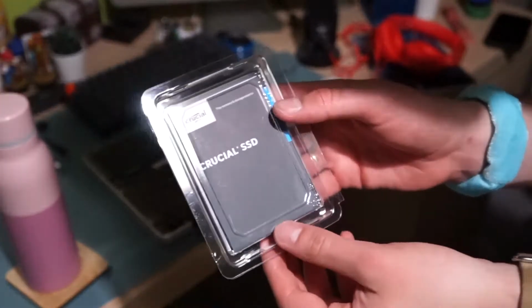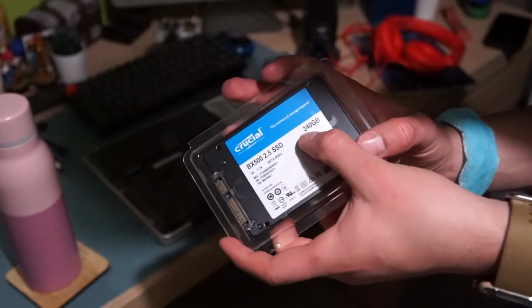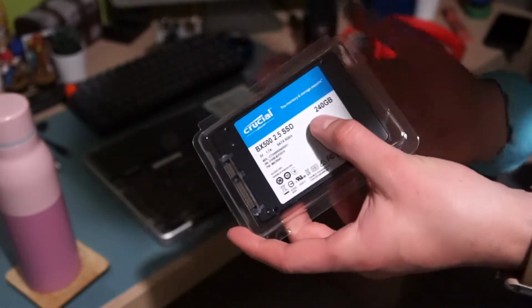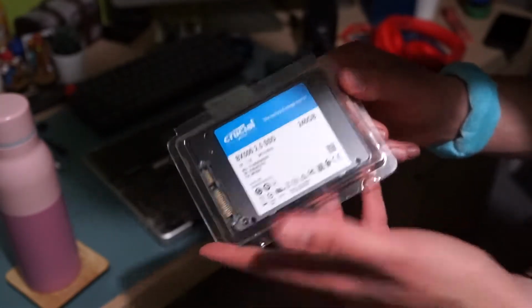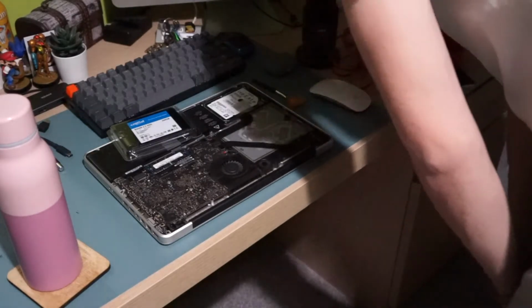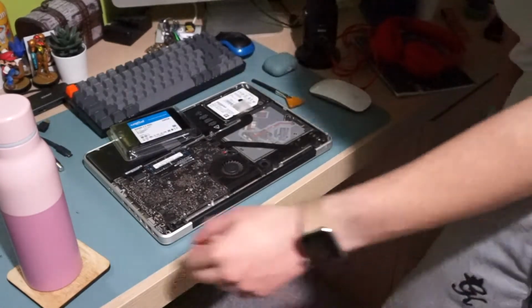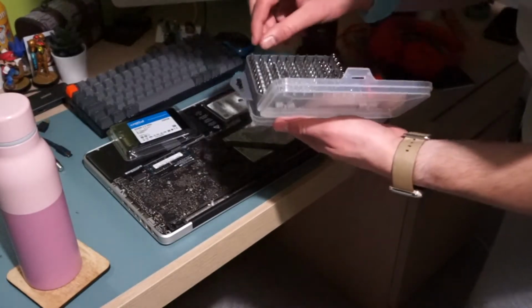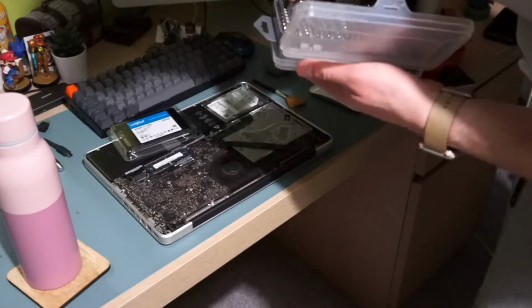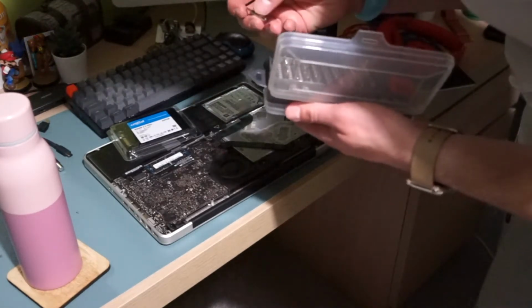Here we have the Crucial SSD, 240 gigs. Just cheap. I'm not going to use this for anything except this. So I think this is worth it. This is going to be way easier than the iMac. The iMac, that was jokes. It's annoying as well, because I want to upgrade the RAM on it, but that means undoing the screen again. And RAM's still expensive, so I'd rather not.